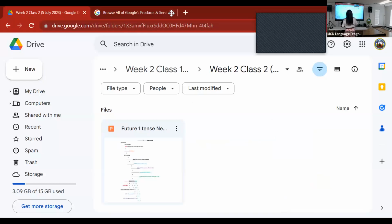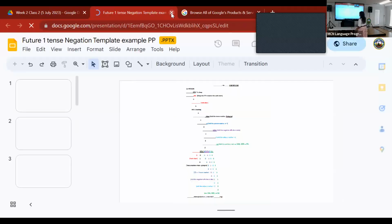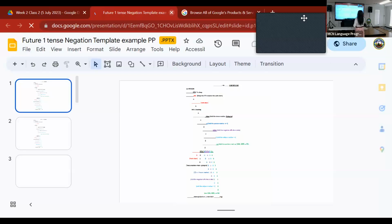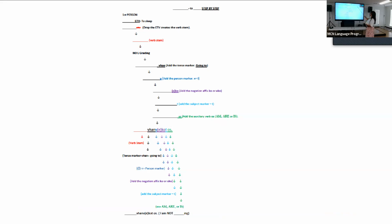So, week two from our notes. This is trying to make it a little easier so you can see it step by step. You've got your templates out. There you go. And so, right here, here's your template, and these are your infinitive verbs. Just plug and play into your template.